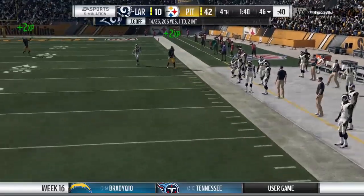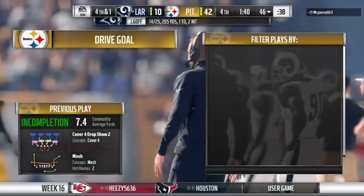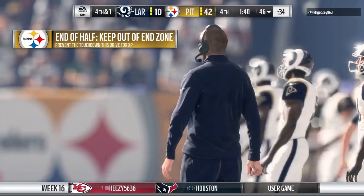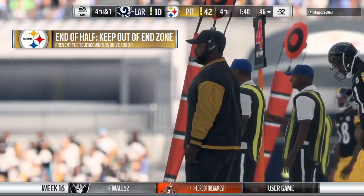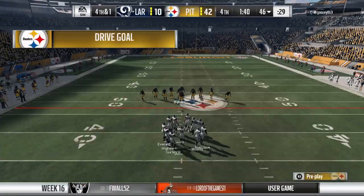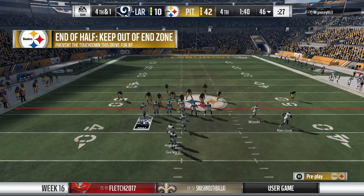And this is going to be incomplete. Another wayward pass. You know, things started out poorly in this game, and to be frank, they just really haven't gotten much better. And all that does is embolden a secondary. They feel good about what's going on, and they just play better and better.